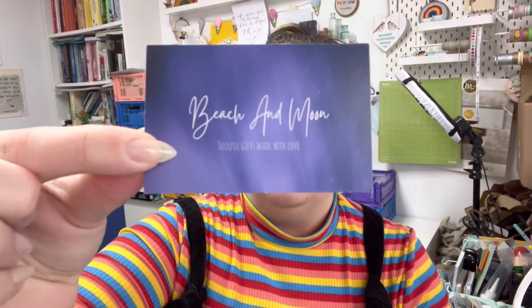Next up, Beach and Moon. Here's the business card. She sent me a lovely lavender pillow because life has been a bit tough for me recently, and she just wanted to send me a gift. I mean, how adorable is that? It smells so good.